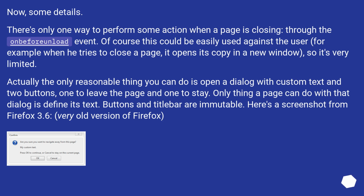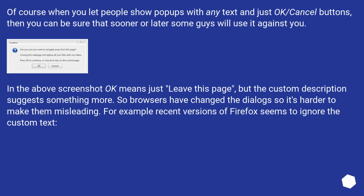The only thing a page can do with that dialog is define its text. Buttons and title bar are immutable. Here's a screenshot from Firefox 3.6, a very old version of Firefox. Of course when you let people show pop-ups with any text and just OK/Cancel buttons, then you can be sure that sooner or later some guys will use it against you. In the above screenshot OK means just leave this page, but the custom description suggests something more.